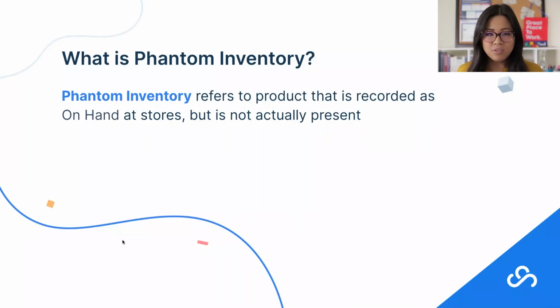Like Rick mentioned a couple of slides earlier, essentially, phantom inventory is a scenario that happens when there is product that is being recorded as on hand at stores. When you pull that data back in Retail Link, it's saying you have 1 unit or 10 units or whatever it is, but it may not actually be present on the shelf to purchase. It may say you have 1, but really there's 0, or it may say you have 10, but really there's only 2, etc. So just level setting, that is what phantom inventory is.